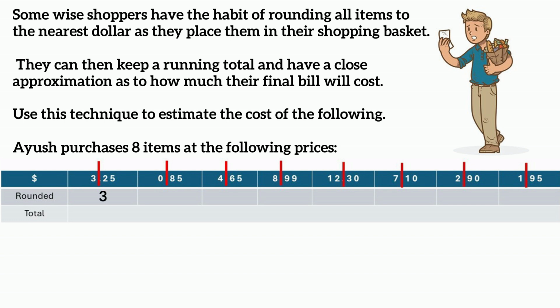The first will become $3. The second is rounded up to $1. Then another rounding up to $5. And this one becomes $9. Then $12. And $7. Next one becomes $3. Then the last is $2. So in total, it is estimated that Ayush will pay $42.